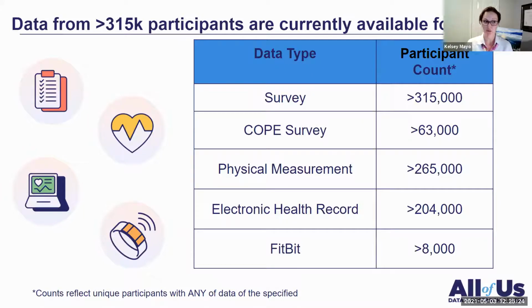265,000 or so have contributed physical measures. Over 200,000 have contributed electronic health records. And we're excited that we've had our first pilot of Fitbit information as our inaugural wearable device data, which is available for research.